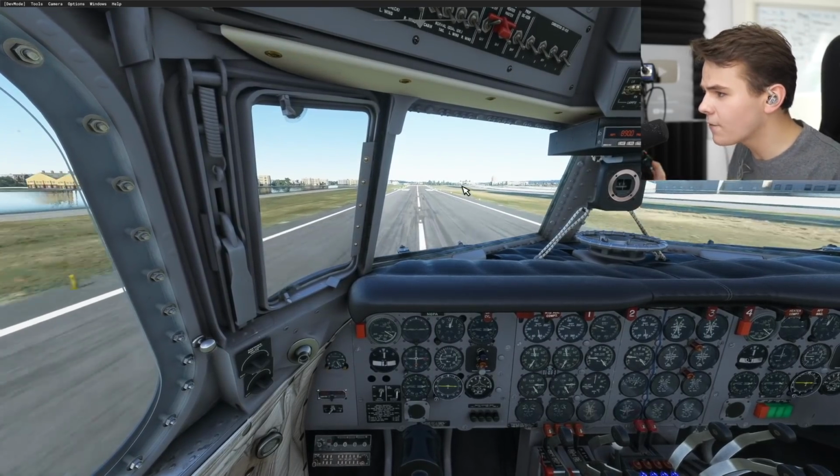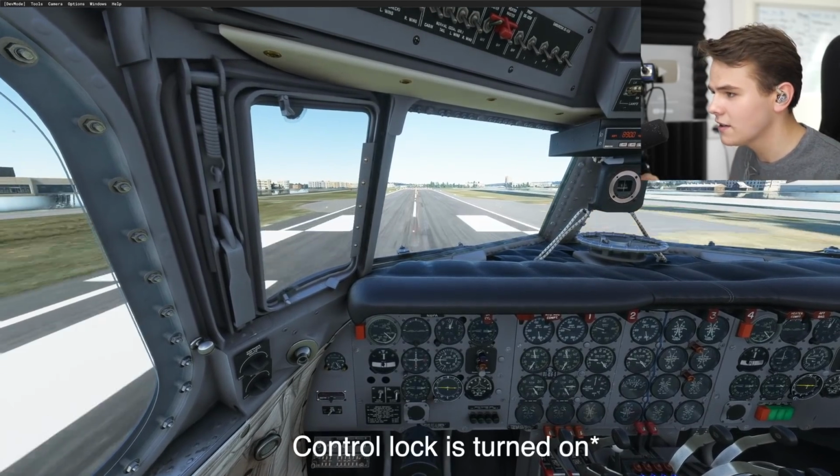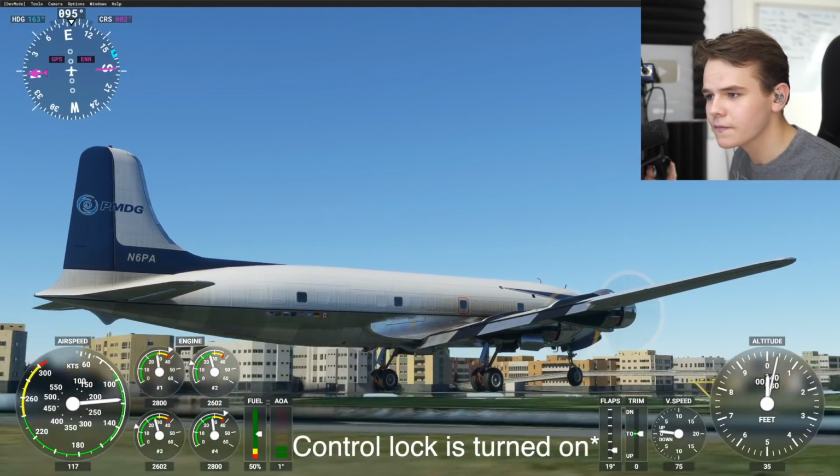Now, let's take off from this runway here in London City. Not the longest runway, so I'm just hoping that this is going to work, actually. Oh, damn. This could actually get close. Wait, no, just take off already. Oh, Jesus Christ. This does not work.